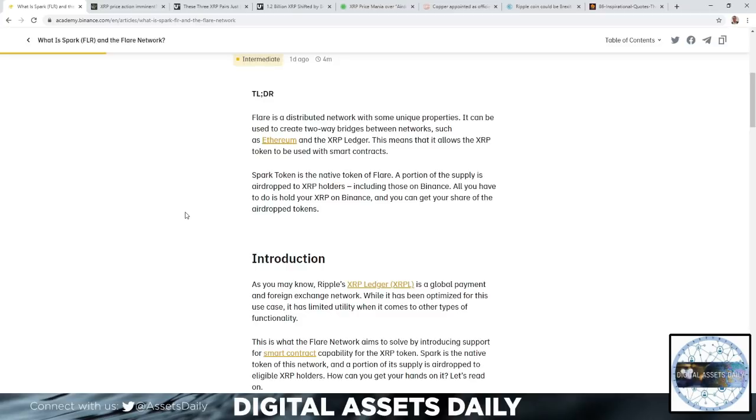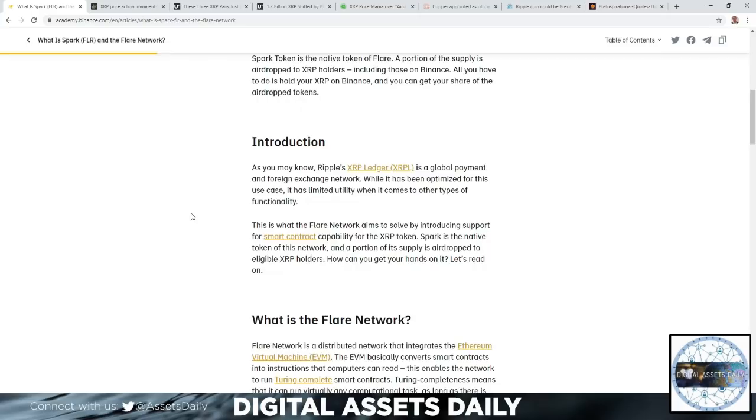We've shared all of that information for you to be able to receive your airdrop, for those of you who are interested. All you have to do is hold your XRP on Binance, Coinbase, Kraken, etc., and you can get your share of the airdropped tokens.